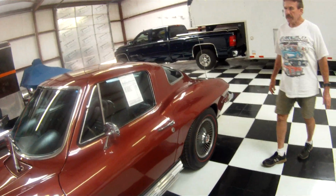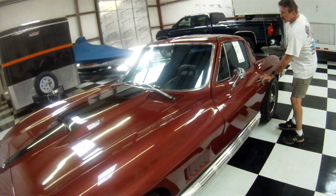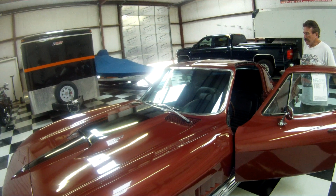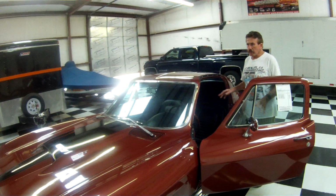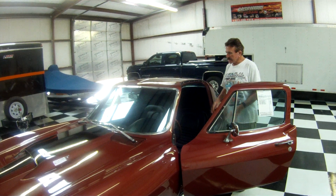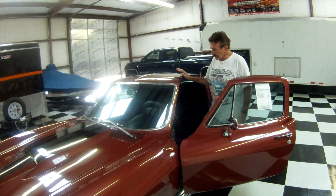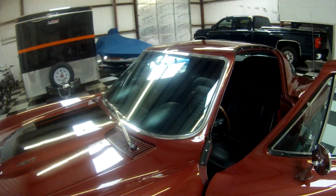I'm going to go in here and pop the hood. We'll look underneath and then I'll show you the interior of this car and let you see how all this looks inside. It's all just factory, no replacement, original carpet, original seats, original gauges. No monkeying around on it. Let me get that hood real quick.